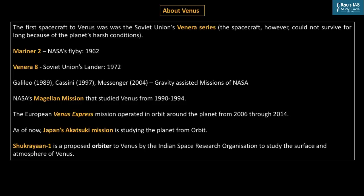Missions to planet Venus were started by the Soviet Union, and the Soviet Union sent a series of missions to planet Venus in the Venera series. They sent many, 12, 13 missions under the Venera series. The first one was around 1960-61, but because of the planet's harsh conditions, these orbiters could not survive for long. Then catching up very soon in 1962, NASA sent a flyby that was named Mariner 2 because Mariner 1 failed. In the Venera series, Venera 8 was a lander of the Soviet Union.